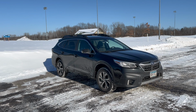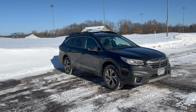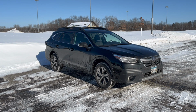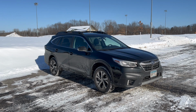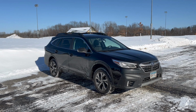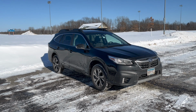We got a really good deal on it because we had a Subaru loyalty discount as well as a discount through work because my work's a Subaru partner. So we were able to get this car for under MSRP out the door with taxes and everything. So this car stickers for just over $37,000, $37,003, and we got it for under $36,900 out the door with tax, title, license, and all fees. So it was a great deal.